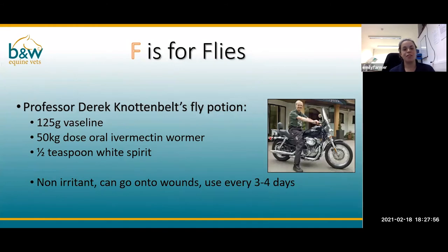Professor Derek Nuttingbout is a vet that's supposedly retired now, but he just never actually seems to retire. He's based up at Liverpool and he's an absolute super duper skin specialist, and he has this recipe for fly repellent, which I have to say I haven't actually used myself, but maybe I will give it a go.